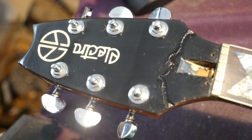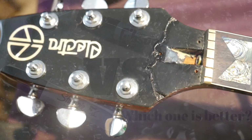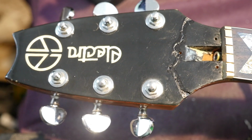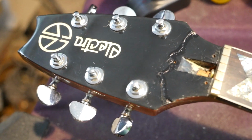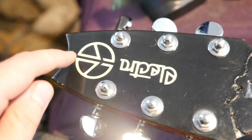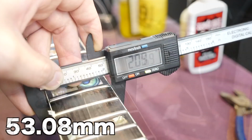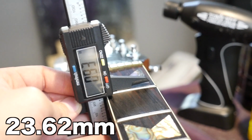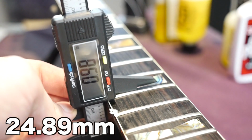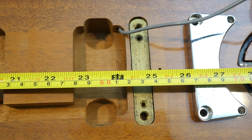And I decided to go ahead and use my black lacquer touch-up pen just to kind of make it look a little better. I don't know, it might look even worse now. But at least you don't see through to the bare wood, so it might not catch your eye as much. But there's the Electra name and their branding. I get a 1.69 inch nut width, which increases to 2.09 at the 12th. First fret neck depth, 0.93. It gets pretty chunky, 0.98 at the 12th. And it looks like we've got a 24 3/4 inch scale.